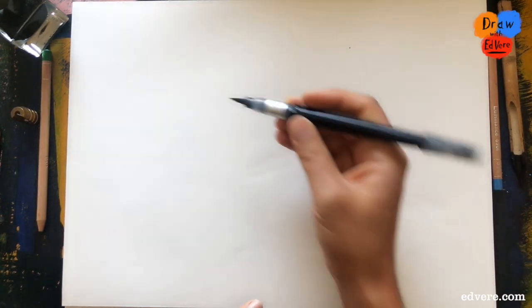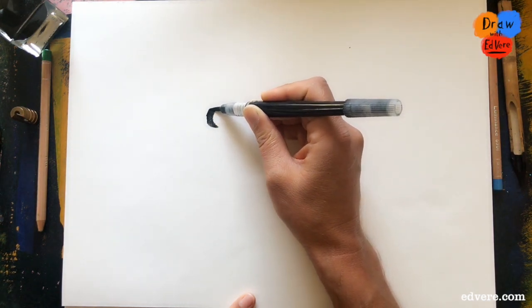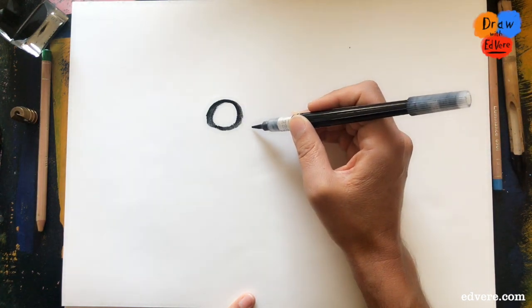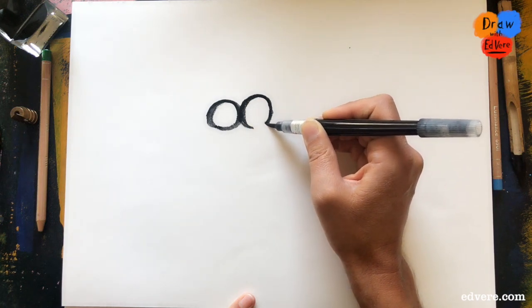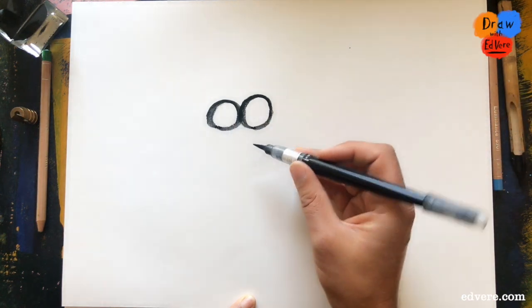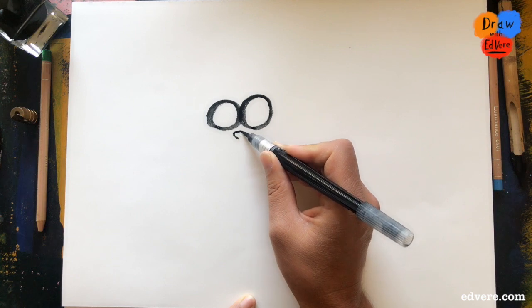So we are going to draw Max and Bird. So we start with a circle like this and another circle next to it like this. Then I think what we'll do next is we'll draw a little shape here, which is a nose.